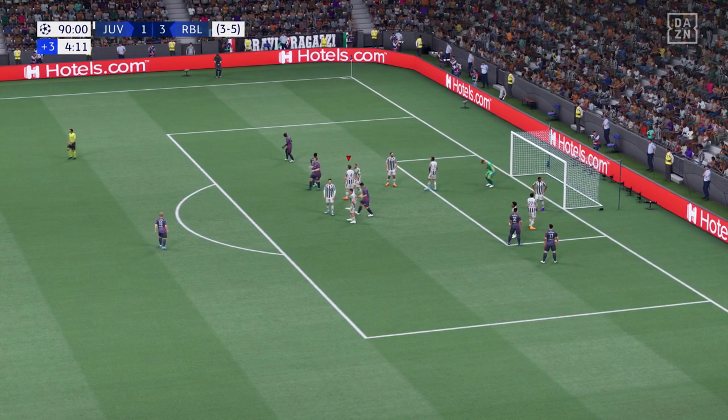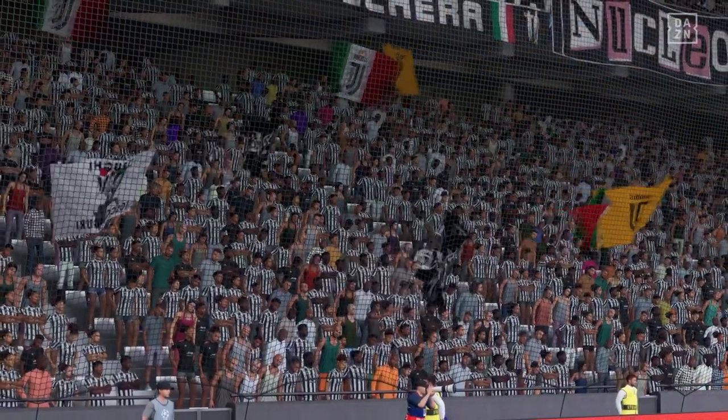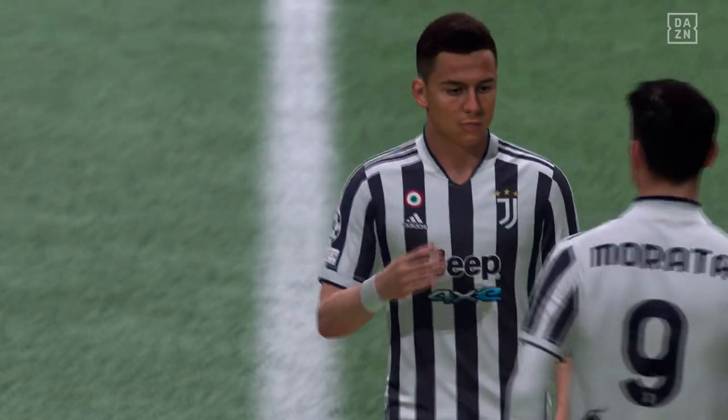There's the final whistle, and the visitors move on. Yeah, I don't think the result was ever in doubt. They were the better team in nearly every department over the two legs and deserved to go through.